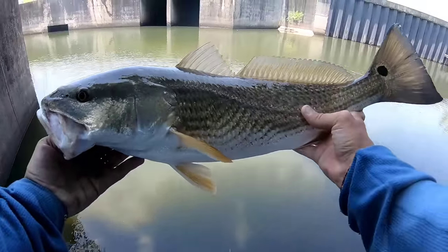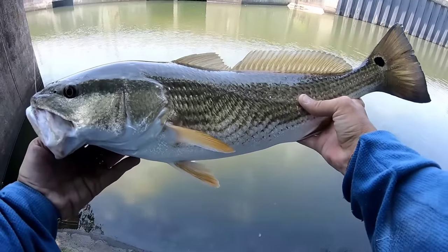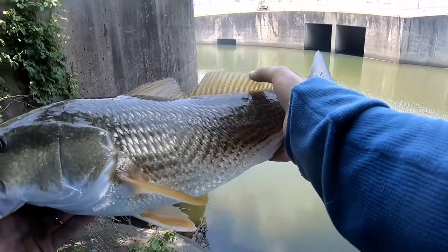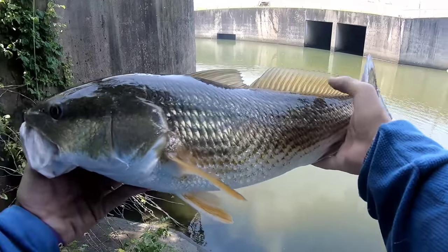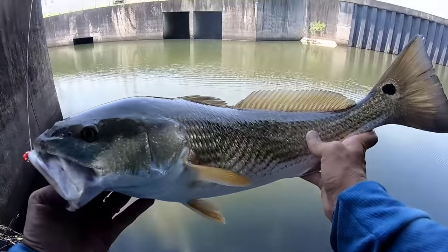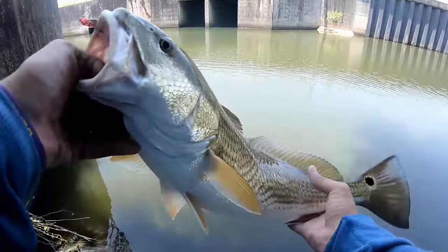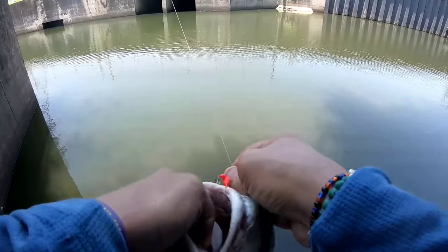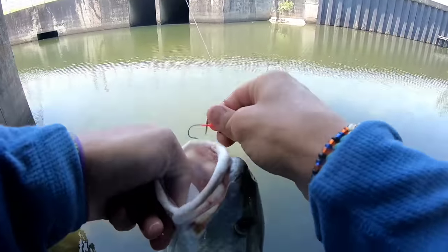Amazing. Wow, what a catch. What a fantastic fish. And look, you see that right there? That spillway right there, that little drain, that's where he came out of. Incredible fish. He tore the plastic clean off the jig. Get out of here.